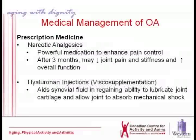Well, then there's another type. You had the prescription drugs, the two types, and you're concerned that you're going to need them more than you really should. We can get on to something else, which is helpful, especially in between times of using the prescription drugs. The first one is narcotic analgesics. These are very powerful medications that help control pain.